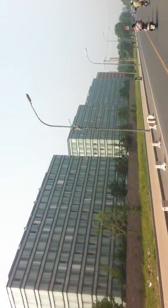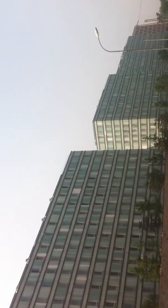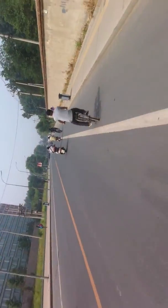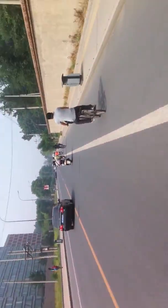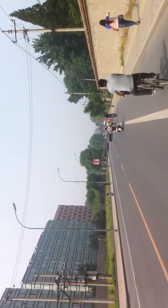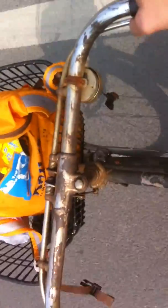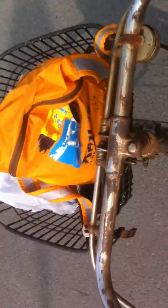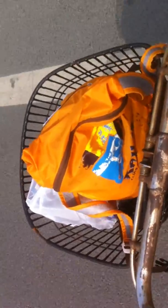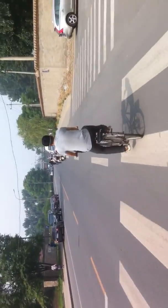I don't know if you can see these buildings over here or not, but it's very, very hazy and unclear. Here's the handlebars on my bike. You can see how rusty they are. But I've had this bike for about 7 or 8 years, and nobody seems to want to steal it. I don't know why.